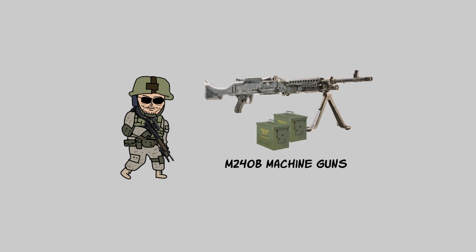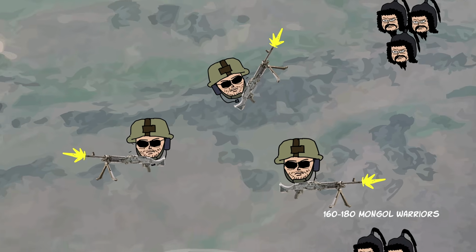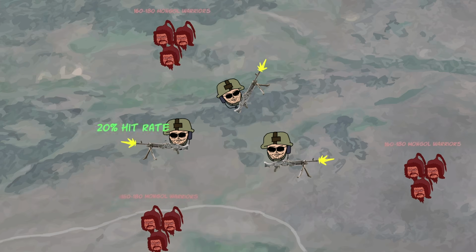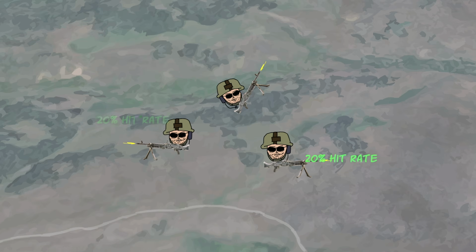Let's crunch the combat math. The M240B machine guns are the key weapons here, with a rate of fire around 950 rounds per minute, and needing to reload every 100 rounds, which takes about 5 seconds. A single machine gunner could theoretically fire sustained bursts for extended periods. But barrel overheating becomes an issue after several hundred rounds. Let's say each machine gunner can effectively engage for 60 seconds before needing a barrel change, managing about 800 to 900 rounds in that time. Against massed cavalry, even with a hit rate of only 20% due to movement and distance, that's 160 to 180 Mongols per machine gun per minute of sustained fire.